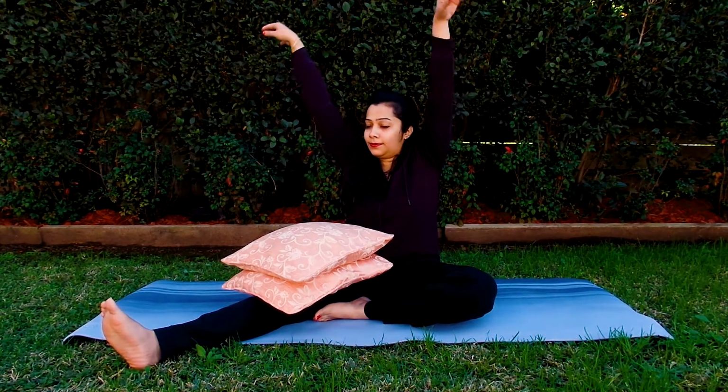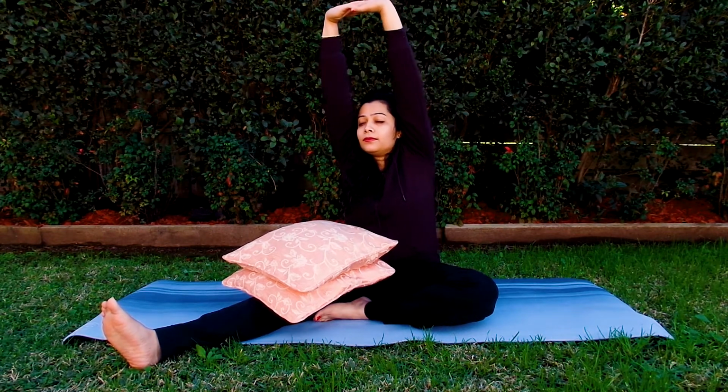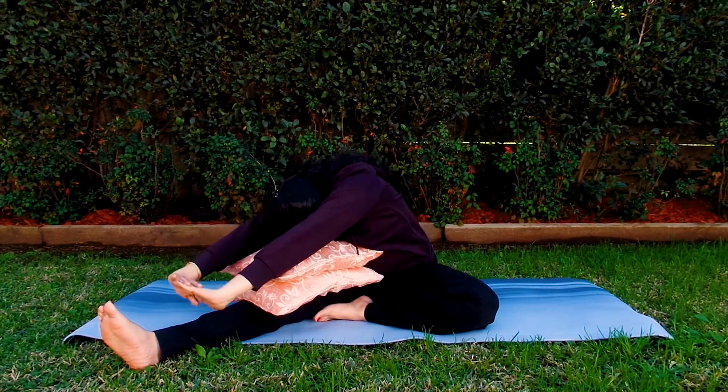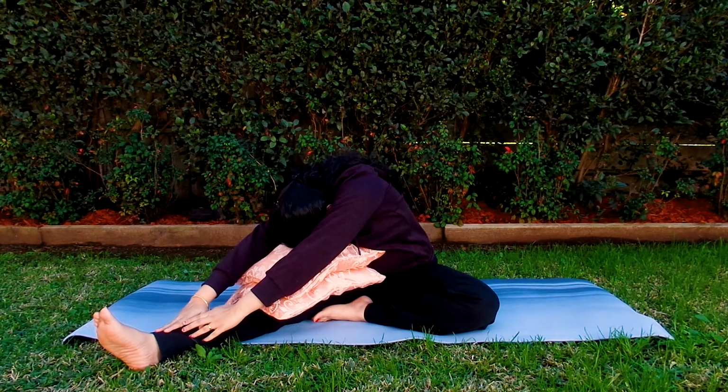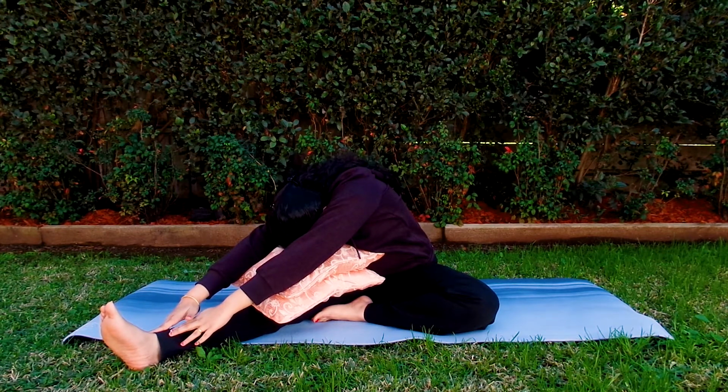Inhale and raise both your hands above your head. Interlock your fingers. Stretch them outward. Inhale well. As you exhale, bend forward. Bend as much as you can. Do not push yourself to touch the toe or reach the final pose. Relax your forehead on the pillow.